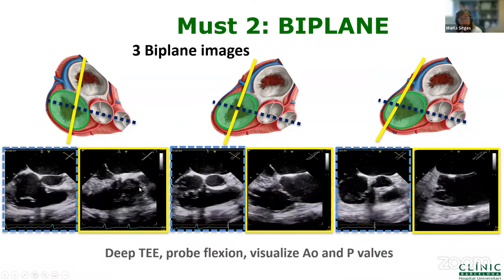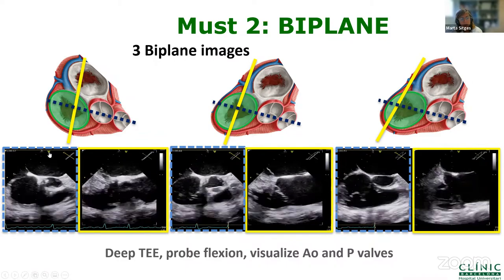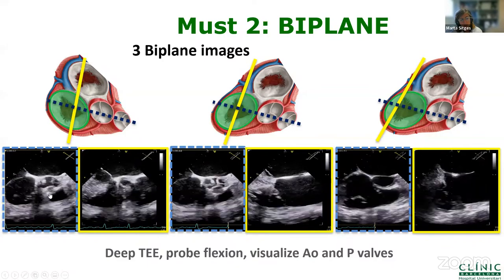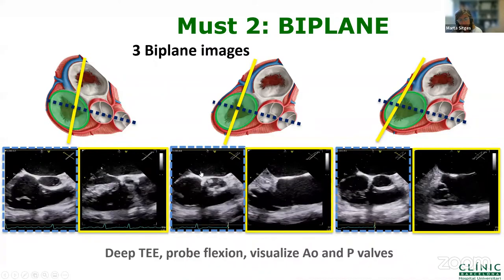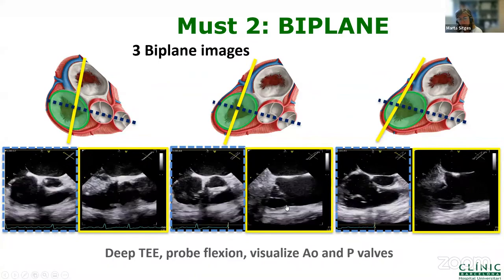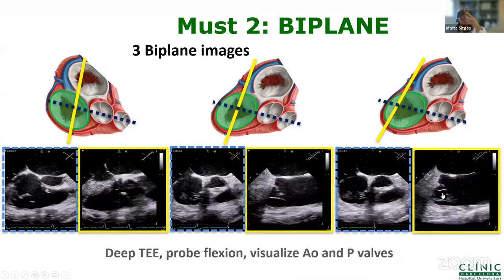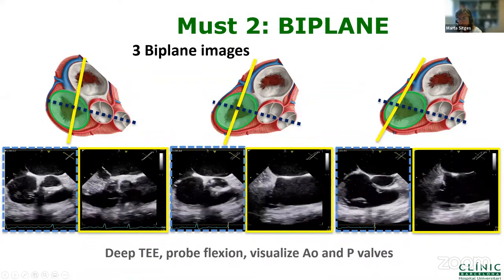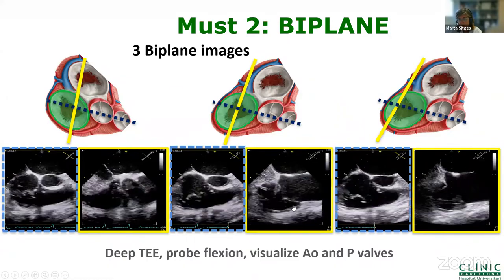Here we have the right ventricle, the right atrium, the tricuspid valve. So here we are cutting in the most anterior part of the valve, as you can see at this point line, close to the aortic valve. If we move this line of cut to the middle, you will have longer leaflets. And if you move it posteriorly, you will be very close to the posterior septal commissure, and you will again have shorter leaflets. Important views to see the length at different levels of the leaflets.